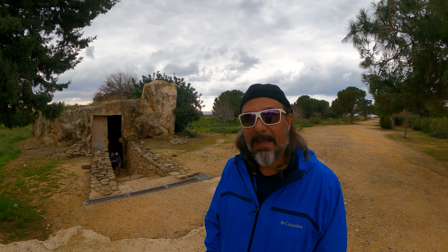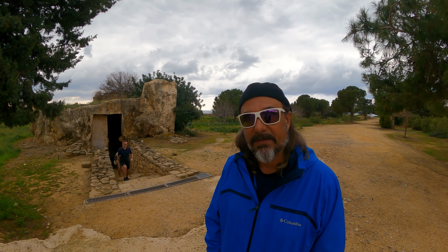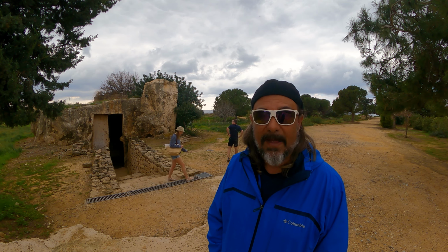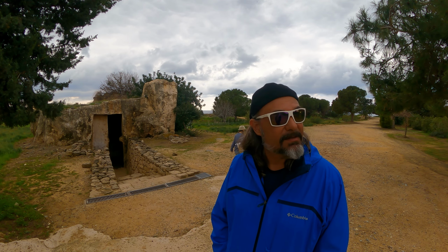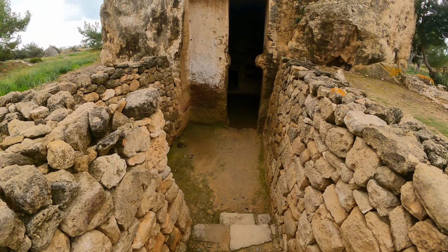Another place to visit in Paphos that's pretty cool is the Tomb of the Kings, although no kings actually lived here. This was a Ptolemaic period burial design for the wealthy. So wealthy, important individuals were buried in here. And it was echoed also in Alexandria at the time, which was the seat of Ptolemaic power. So let's go in and check it out and see what a wealthy person from the Ptolemaic period in Cyprus got buried like.